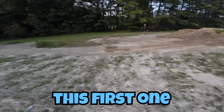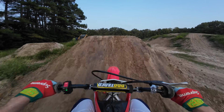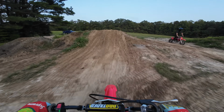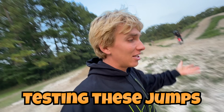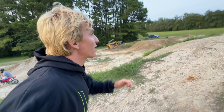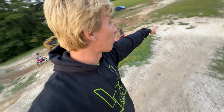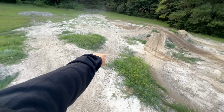I'm gonna try this first one. All right, hang on. Ready? Yeah. All right, Carter's warming up already. Oh! Carter's not even testing these jumps. He's literally just going straight for them. But look at this. I'm all the way up here. This thing is so high. And to come up here, you have multiple ways. You have one ramp here, another steep ramp here, steep one here, and then a drop there and there.